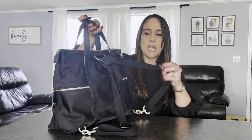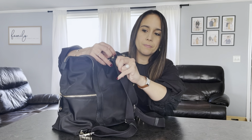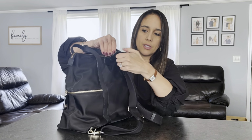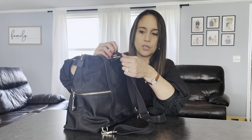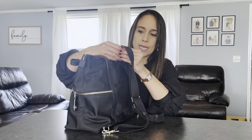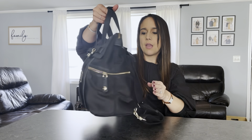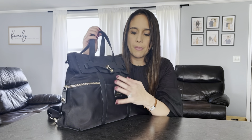It is a backpack, but then you can also take these straps off. It's hard to do because I've never done this on this bag. I've only worn it as a backpack. But you can combine the two backpack straps and turn it into a crossbody or a long shoulder bag, side shoulder bag if you'd like. But it has a lot of organization. Your phone does fit in here. It pops up a little bit, but it fits in there.